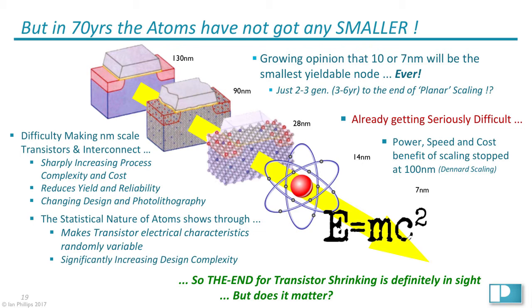And to put some scale on that, I know for a fact that there are 10 nanometer devices being prototyped right now. The mask sets are there, the gate libraries are there, but whether it's going to be yieldable, whether it's going to be producible, we really just don't know. But the chances are that if 10 turns out to be producible, then 7 won't. So it's getting seriously difficult.